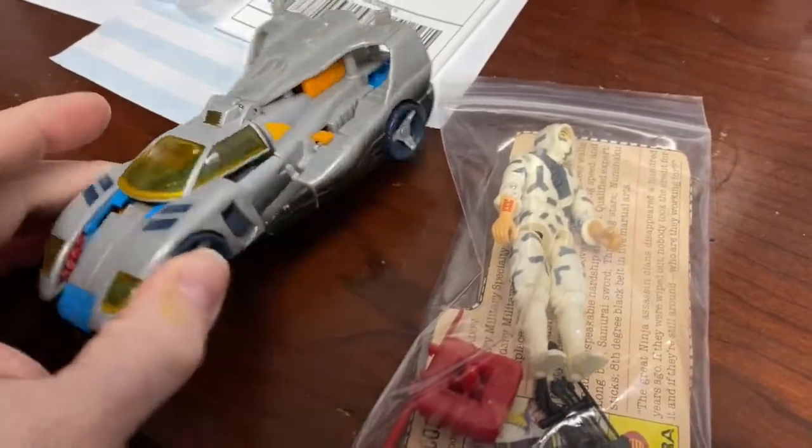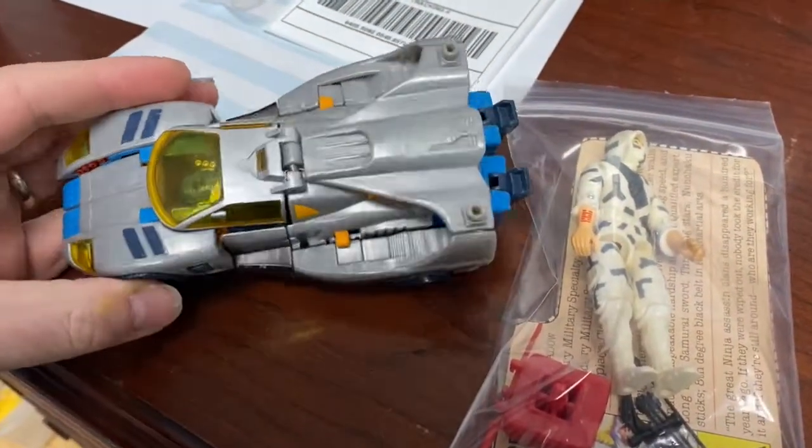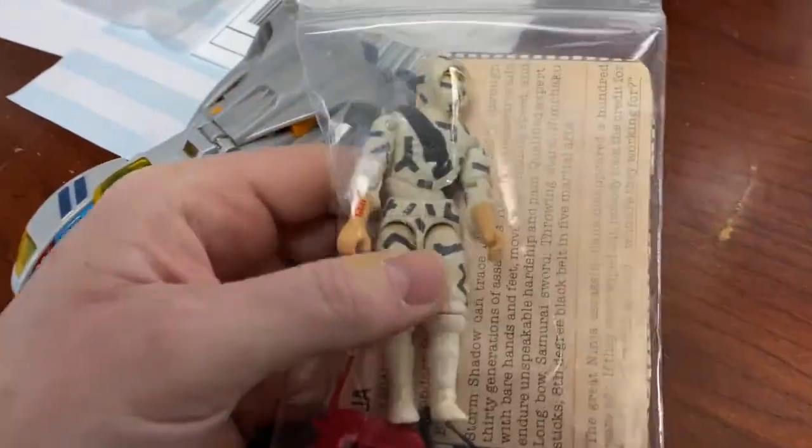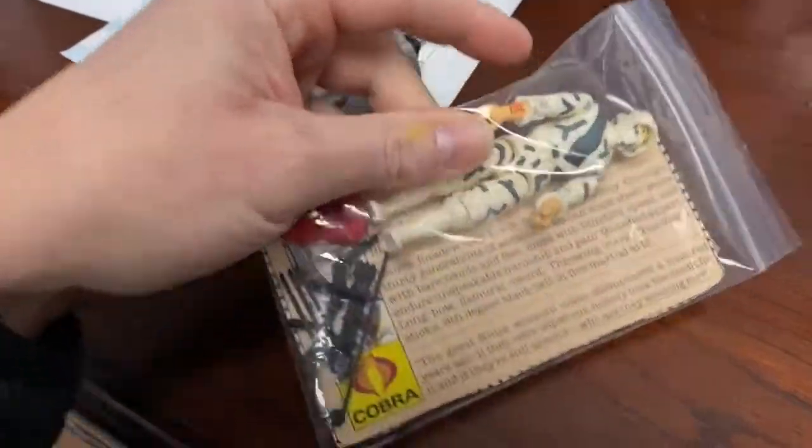Now, I know what you're saying, Rusty. I know that Transformers and G.I. Joes and Star Wars and Ninja Turtles and He-Man, all that is collectible. Tell me something I don't know.